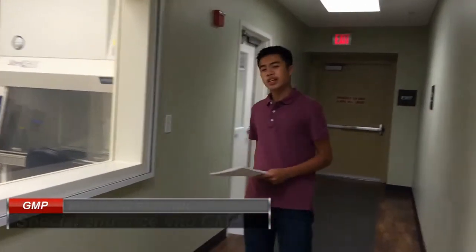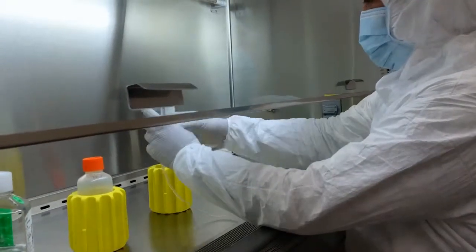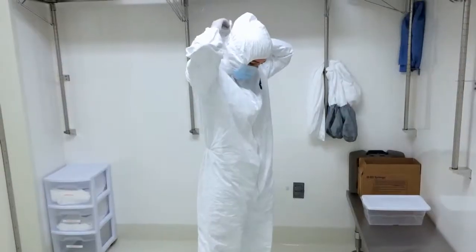Thank you. Hello, I'm at the IRC GMP facility. GMP stands for Good Manufacturing Practice. We got a special entrance into the facility. This special part of the laboratory is where all the manufacturing and cell culturing is done that may go directly to the patients. To enter, you must suit up to reduce contamination.